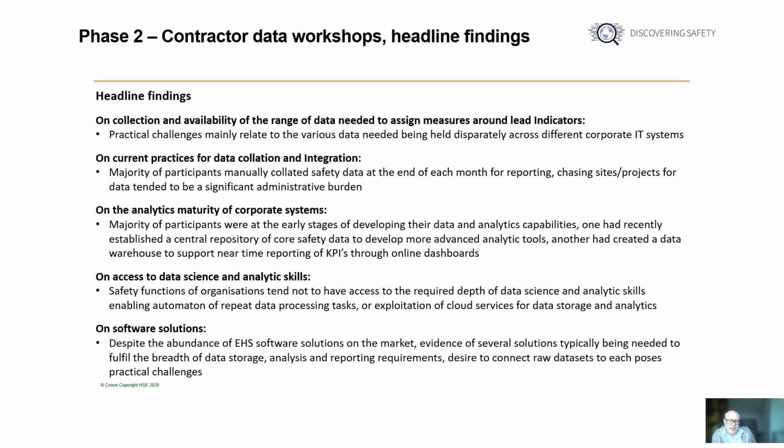And fifthly, no organization had a single software solution that served all their data storage, analysis, and reporting requirements. As a result, the desire to connect their raw data sets to the software tools they used often posed significant challenges.